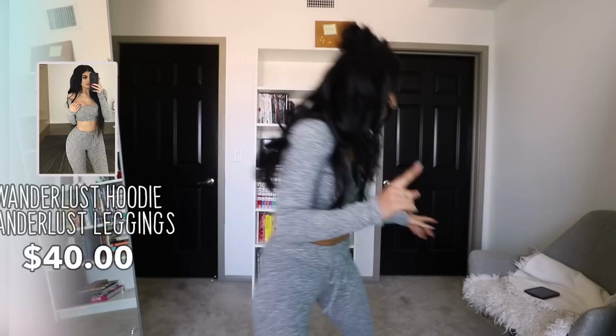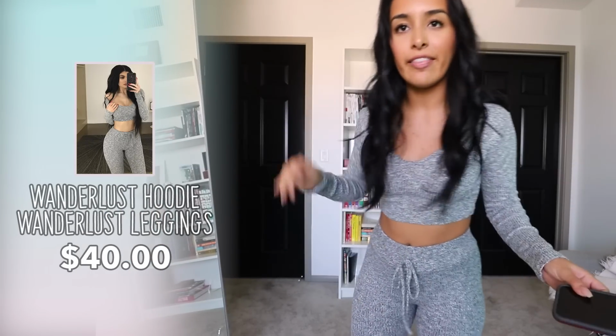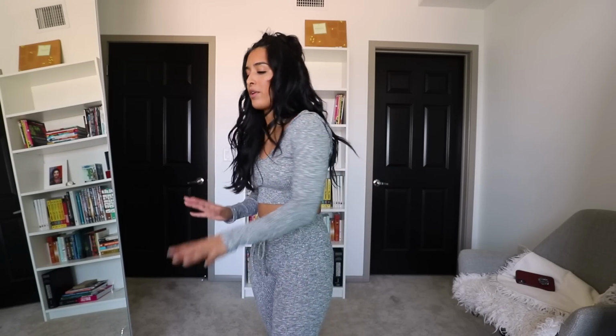Me screaming in unicorn. So this is called the Wonderlust hoodie and leggings, and I bought this only because I've seen Kylie Jenner wear it a super long time ago and I was like, oh snap, this is a pajama set waiting to happen, Netflix and chill set waiting to happen, errand running set waiting to happen. What a great note to end off the clothing. And now we're gonna go into the jeans.